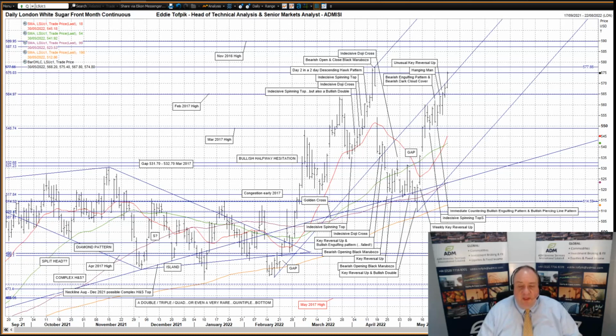But it will very much depend on whether the market regards the action over the last 3 weeks as a bullish half hesitation, in which case prices could go up to 600. But it is still early on that. Yet I will point out one thing. If prices push over 577.60 between now and Tuesday night, which is possible, and then close on Tuesday night over 541.5, which would be doable, then we would have a very large monthly key reversal up for May.